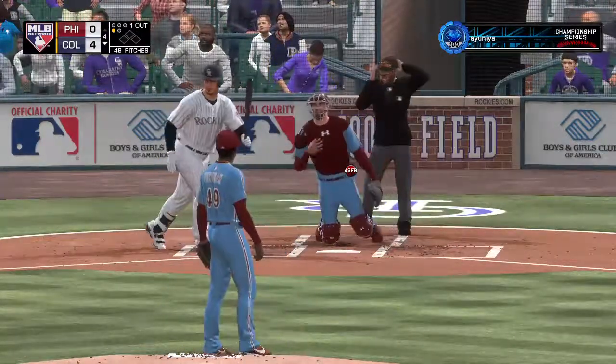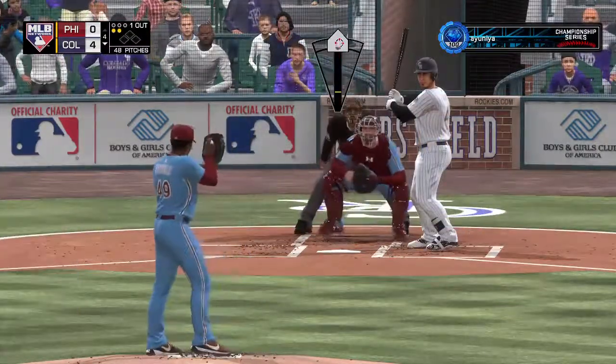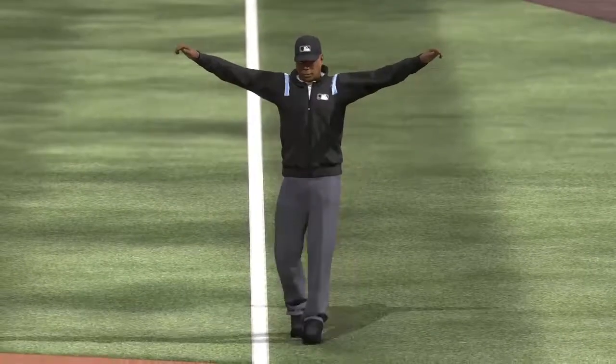And this ball's heading for the seats down the right side as the count will move to 0-2 now. That's a nice pitch right there. He threw him a breaking ball, comes back with the fastball, and now he's late. Now he doesn't know how to adjust. He's kind of caught in between. You got him set up perfectly.